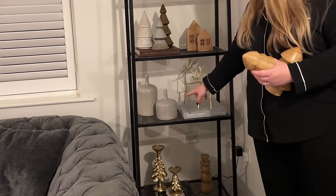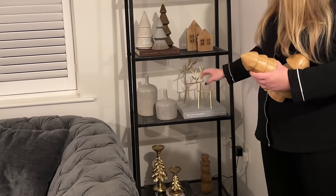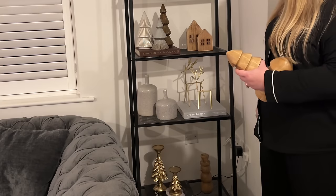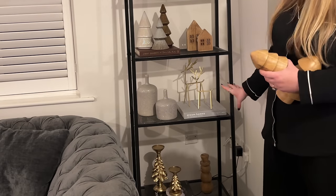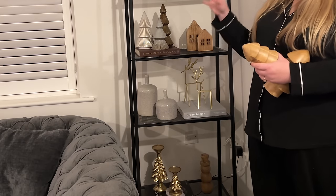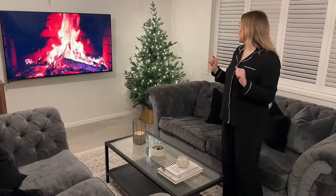I love that this tree ties in with those vases. Yeah, I love them vases. They were Amazon actually. Were they? I think I showed them in the Amazon video that we did. So yeah, I think that looks nice. We'll leave that for now and move on to the rest of the lounge. We are getting there. It looks so cozy in here already.